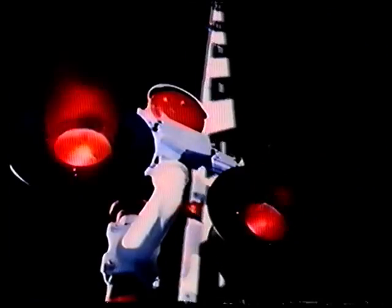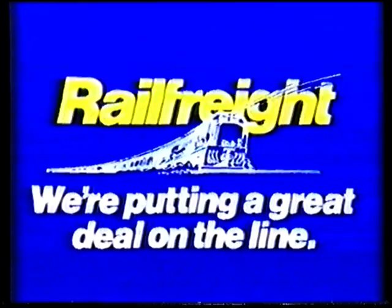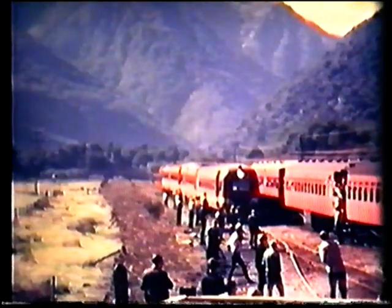Last year, the New Zealand Railways came out to face the competition head on. We promised quicker arrival times, door-to-door deliveries, more efficient freight movement. And we delivered the goods. But there's more to come. More good news for freight users. More tough news for our competition. Because we're the New Zealand Railways, and we're putting a great deal on the line.